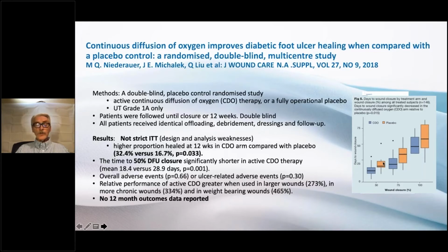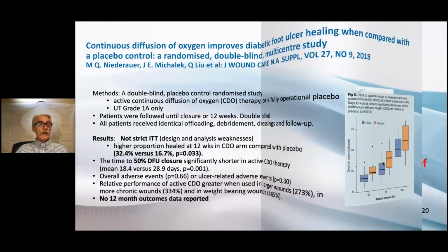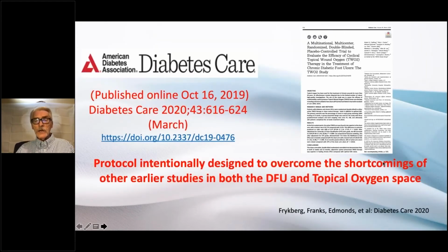But unfortunately, there were no 12-month outcomes reported, which is really what the FDA is looking for now for wound healing studies, not just 12 weeks or 16 weeks or what have you, but also long-term healing, i.e. 12 months. So in that regard, we published the results of our randomized controlled double-blinded study in Diabetes Care. It was first published online in 2019 and just published last month in March of this year. And this protocol was intentionally designed to overcome the shortcomings of other earlier studies in both the DFU and topical oxygen space.